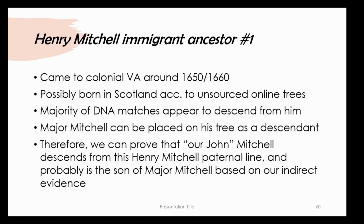So when I started doing research on those two immigrant men, remember, these are the immigrant ancestors that all of my uncle's matches basically go back to. Henry came to colonial Virginia around 1650, 1660. He was possibly born in Scotland, according to unsourced online trees, which, as we know, are usually not correct. The majority of the matches appear to descend from him. And importantly, Major Mitchell from Granville County, North Carolina, is a descendant of this Henry Mitchell.